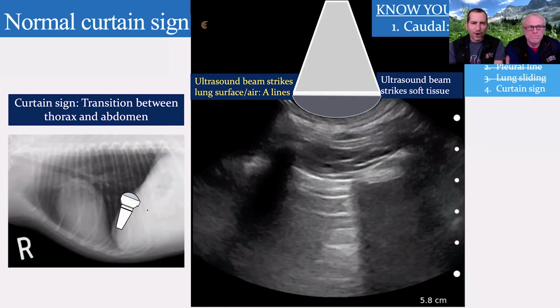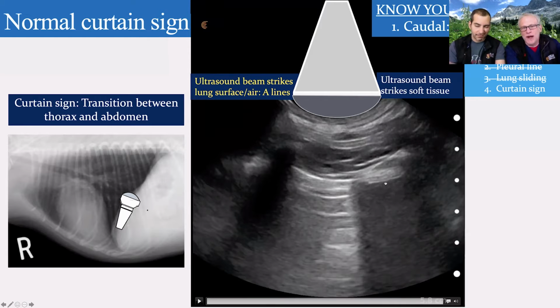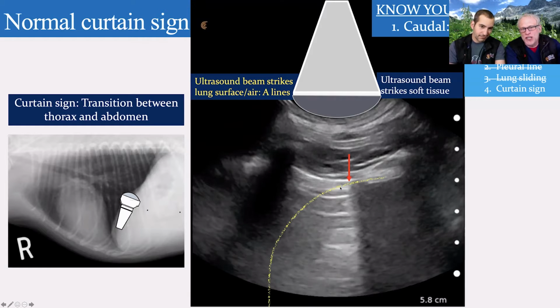Dr. Boysen, why call it a curtain sign? Why not just call it the diaphragm? I mean, that's the diaphragm, isn't it? No, Dr. Chalhoub, think about a radiograph. When you have a radiograph, the diaphragm curves away from the chest wall. And when it curves away, what is actually going to slide in here and fill this space, Dr. Chalhoub? Well, I'm hoping air. So it's going to be lung.